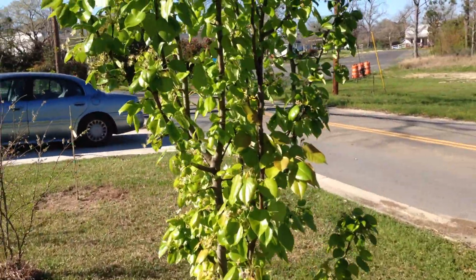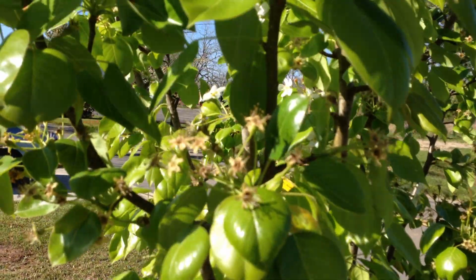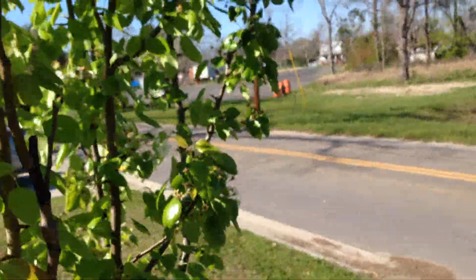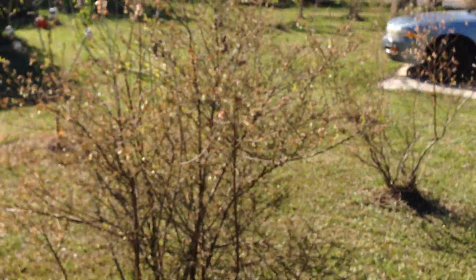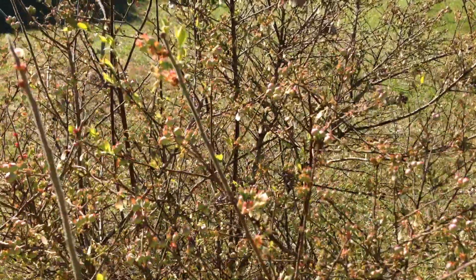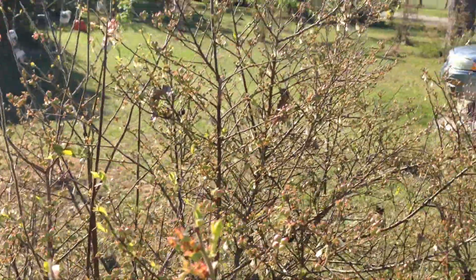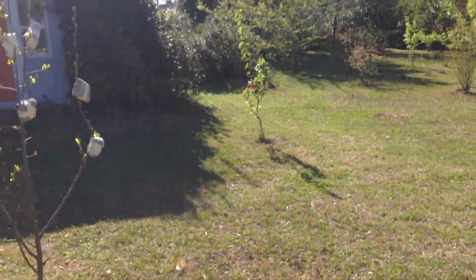This is my LeConte pear, and it's finished blooming, and it's beginning to set fruit. A little early to tell how good the fruit set's going to be, but I imagine it's going to have plenty of fruit on it. The huckleberries have about as good a crop as I think I have ever seen on huckleberry bushes. Just loaded with them. Huckleberries are kind of small, so it's kind of hard to get a picture of them. Some of them are still blooming a little bit yet.